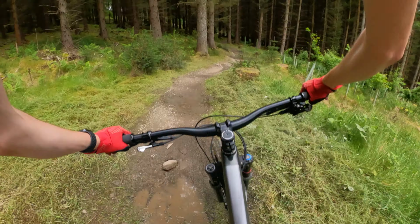Nice fire road bomb now, all the way back down to the car. Technically I'm breaking the speed limit, 10 miles an hour. Definitely doing more than that. Let's go to the toilet and have a look in the shop before it shuts.